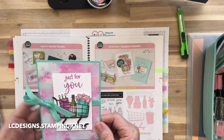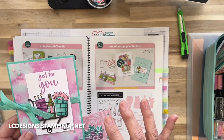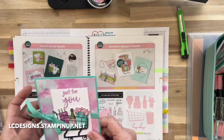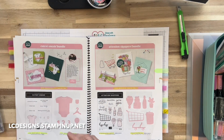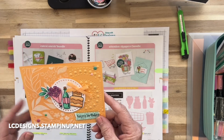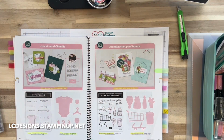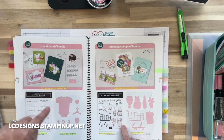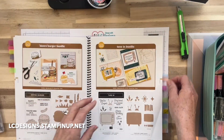And then this one is my card for my Sweet Stampin' Friends tutorial this month. This is this card. I made this one. And then here's another one that I made. I think I have a few more cards, but they're for my class, so I'm not really going to show them just yet. And I think this is actually one for my class. So that stamp set is Attention Shoppers. I just ordered this baby one today. That's why I have it highlighted.